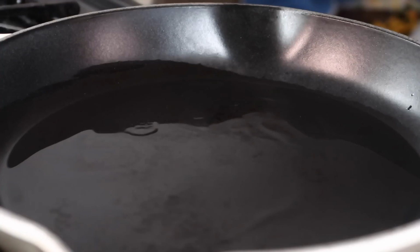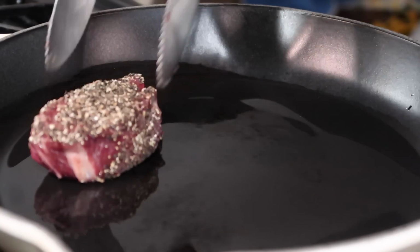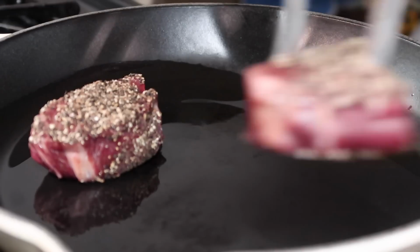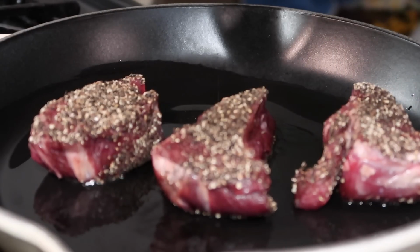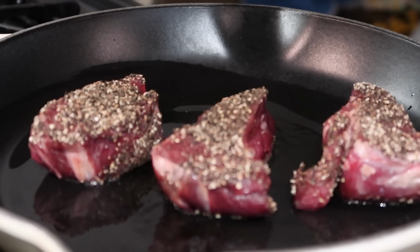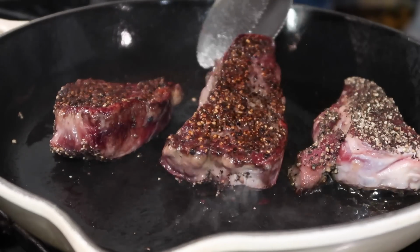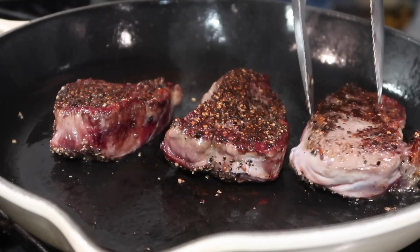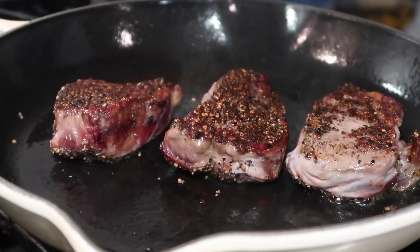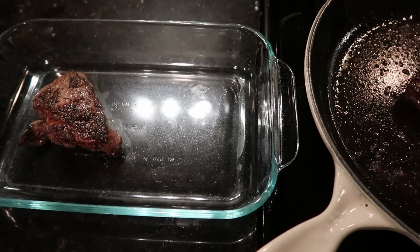Now it's time for searing. I have an enamel cast iron skillet set to high heat with lard as my cooking fat. I sear either side of the steak for about 4 minutes, getting some nice color on the meat. I place the steaks onto a clean dish to rest while I make the pan sauce.